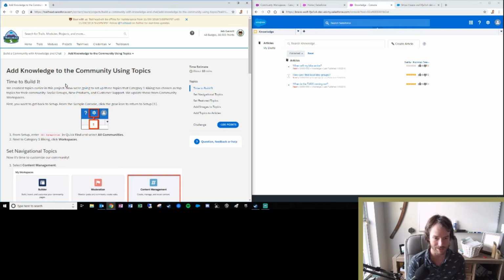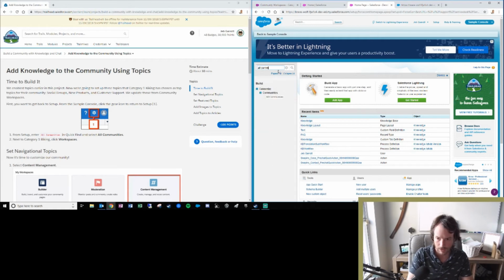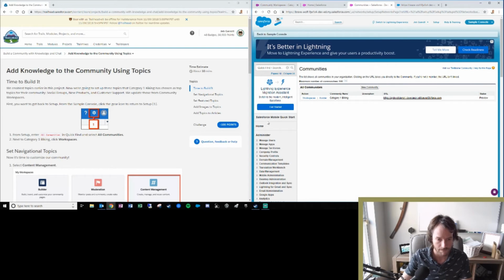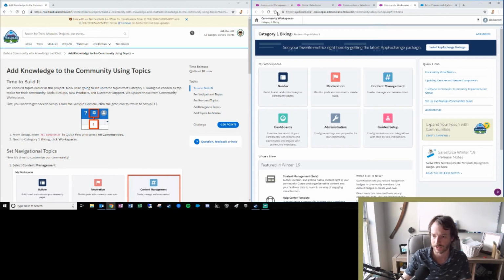First, you want to get back to setup. From the sample console, click the gear icon to return to setup. All right, so in the upper right hand corner, here's inside the console view, here's your little gear. From setup, enter all communities. Next, Category 1 Biking, select workspaces. Let's get to the workspace, which I think we actually have open over here, but that's okay.